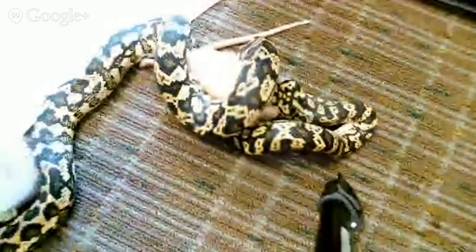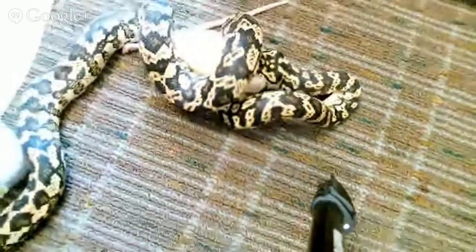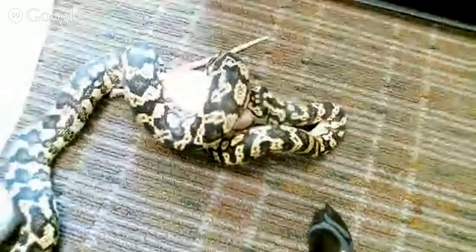So what I'm going to do is put the camera back on the tripod, and we're just going to keep a view from above of this snake eating. Sorry for the shaking. So we'll just kind of keep a view from above here for a while. See if I can get a good view without too much glare.